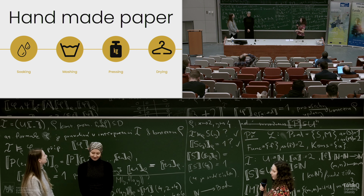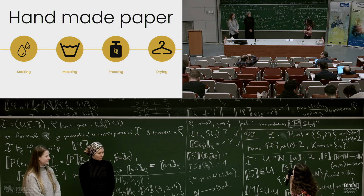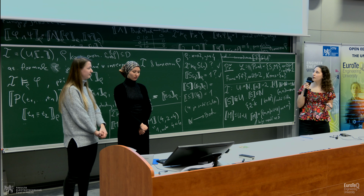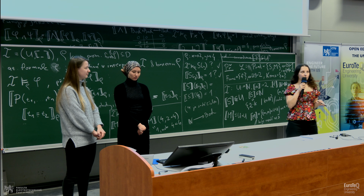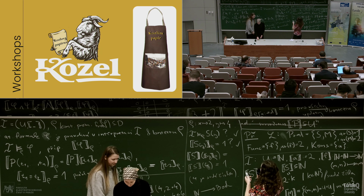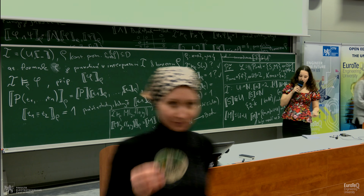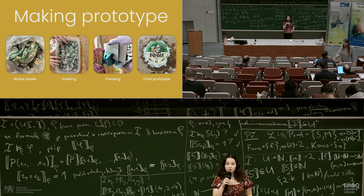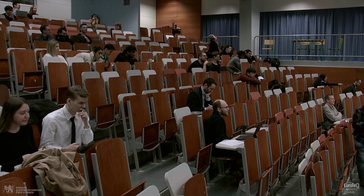Here you can see how easy the process of paper making is. You just need to soak the waste labels, then mesh them, press them, dry it, and then you have your own handmade paper. To prove our hypothesis, we made a small workshop for ourselves. We had so much fun, and we even created a working prototype, which you can see here.